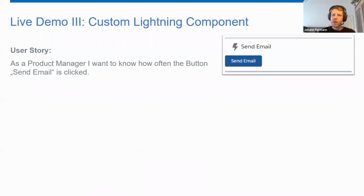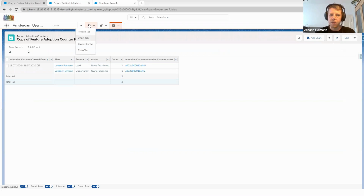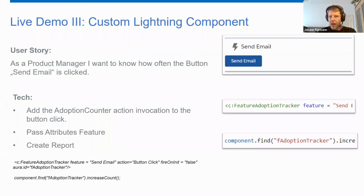And the last one is custom Lightning components. Let's be honest, the most expensive pieces of our orgs are usually the programmed stuff. You have to program it, test it, and so forth. And you never know if actually people like or use it. We had the example of a very complicated send SMS feature, which turned out to be mostly useless. And here I have an amazing button that's called send email. I want to know how often my people actually use that button. So what I do, I just add 2 lines of code. We will not focus on the code too much.